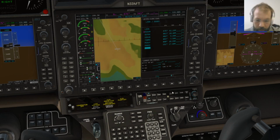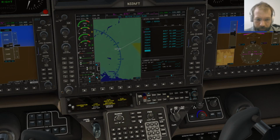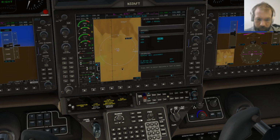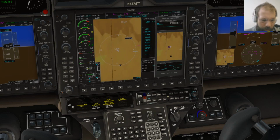Okay, next one, that's Romeo India Foxtrot Echo November. So this is now the turn north of Trieste, now coming back into southwestern direction. And we have, what's that? Romeo Charlie Hotel, that seems to be a VOR, Romeo Charlie Hotel. Ronchi, exactly. Italy, VOR, jawohl. And on we go.